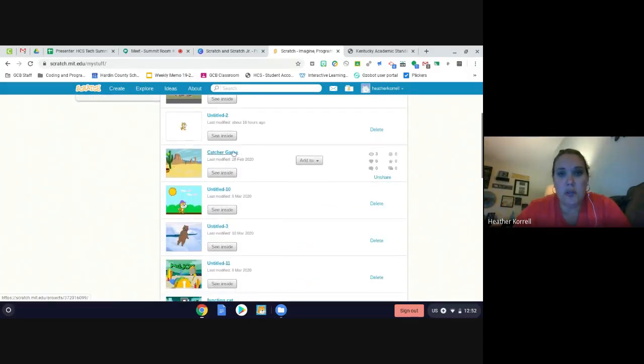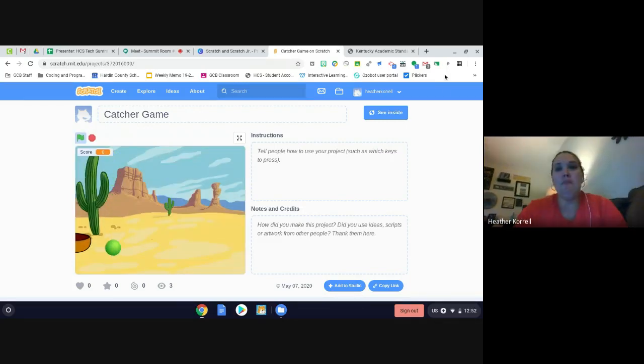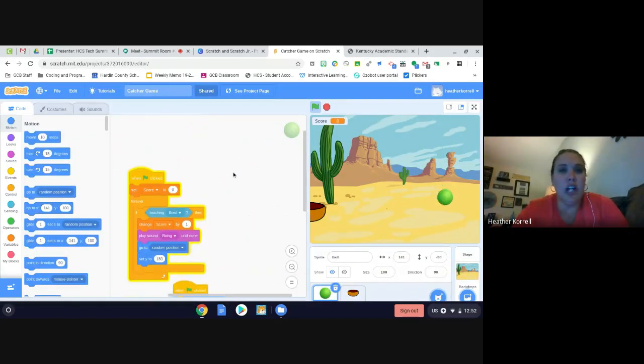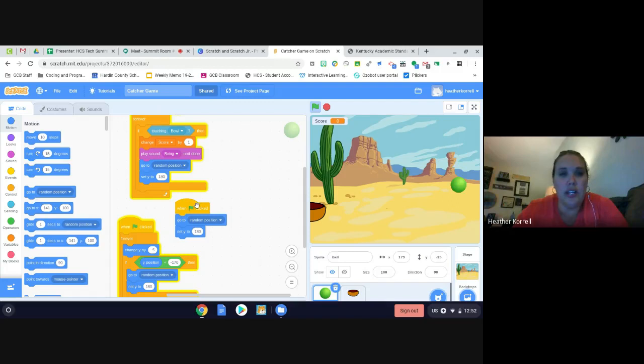So this was the one that we were actually working on before COVID, and we were supposed to finish it up, and then we didn't get to finish it up, which I was pretty sad about. But this is a game called the Capture Game. And so you will notice here that I have lots of events. You can actually have several events happening at the same time.